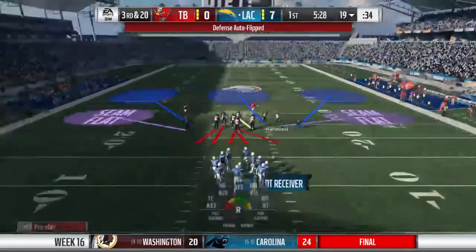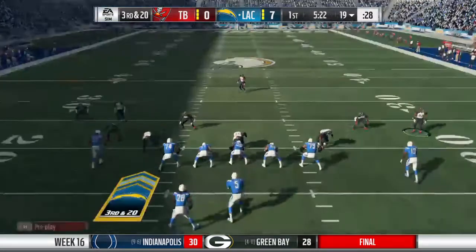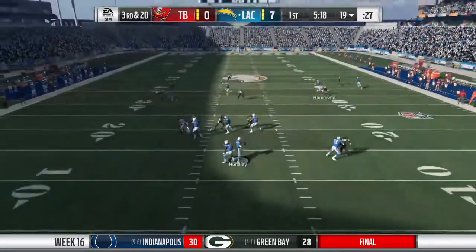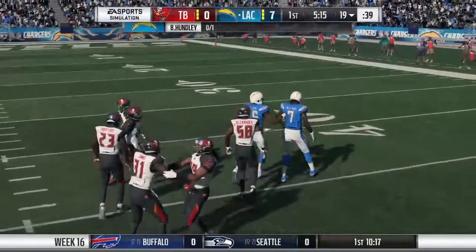So it's 3rd and long, and defensively not a real surprise. They're in the dime. Let's go. 38. Here's a play fake as they set up to throw. He's airing it out for Williams. So they took a shot there on 3rd down, couldn't get it.